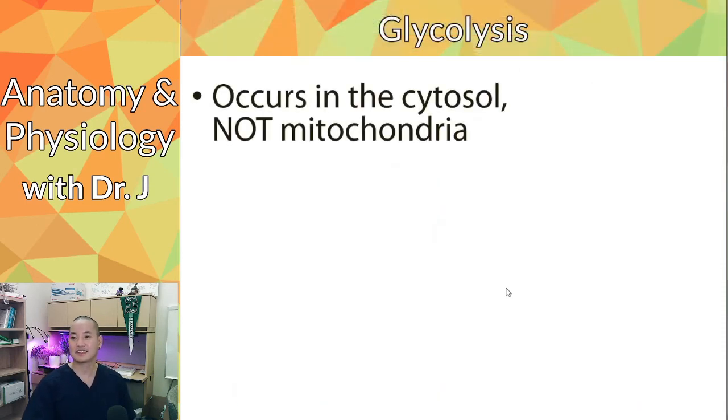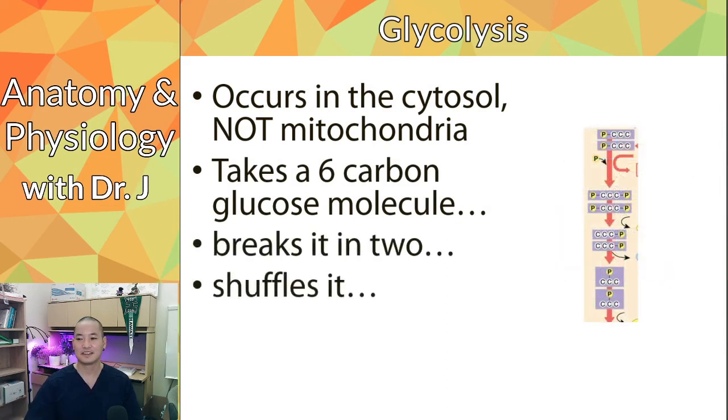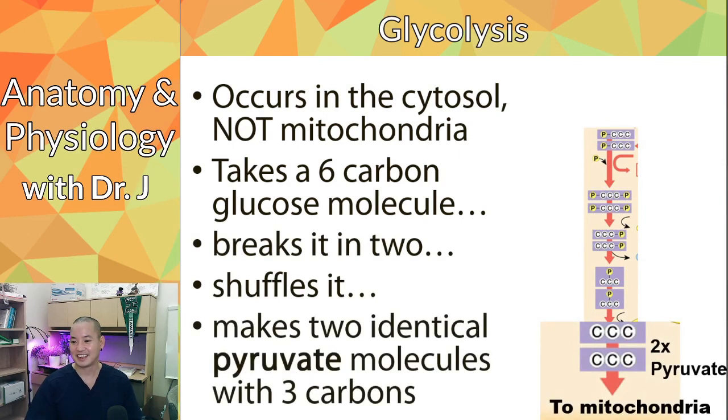All right, glycolysis occurs in the cytosol, not the mitochondria. This is what I definitely want you to know. It takes 6 carbons, breaks it in 2, and shuffles it around with metabolism. And again, I don't expect you to know these steps at this point. Then it makes 2 identical pyruvate molecules, and these have 3 carbons each.